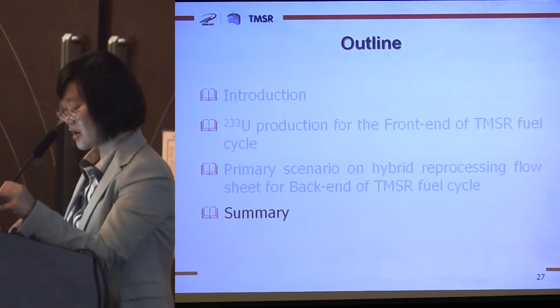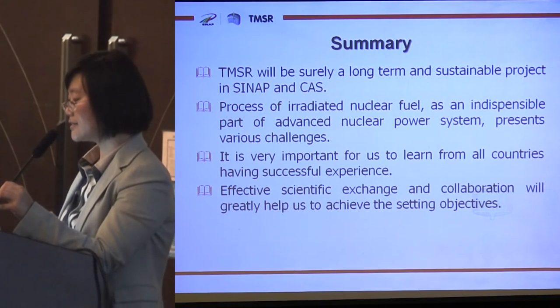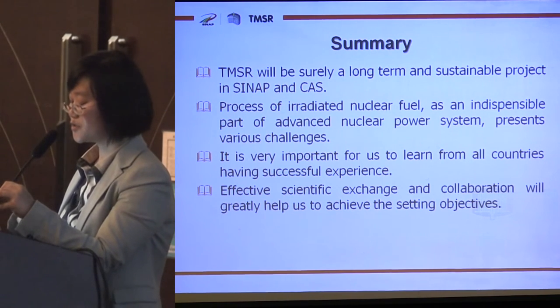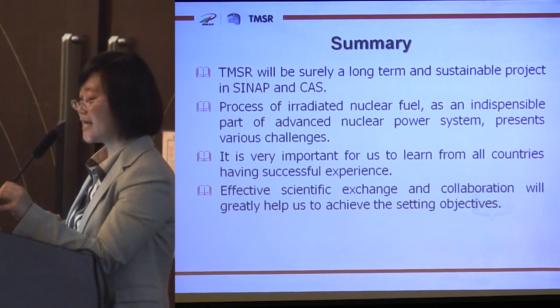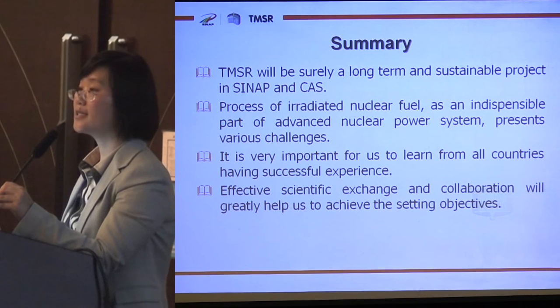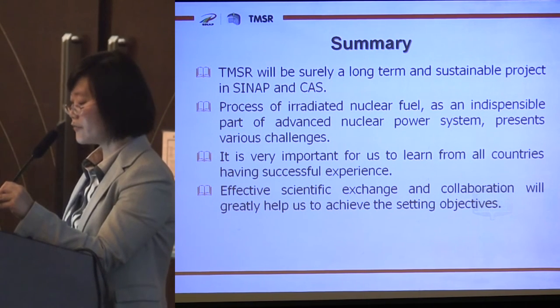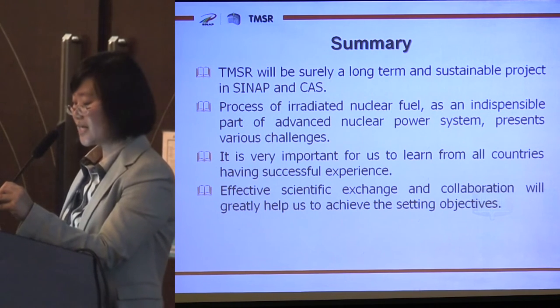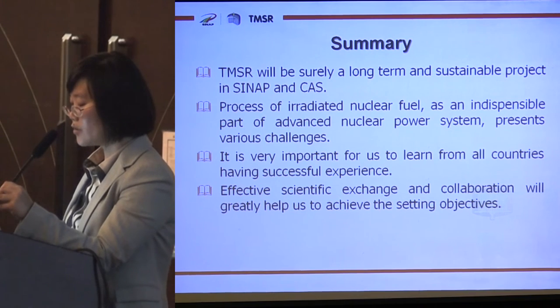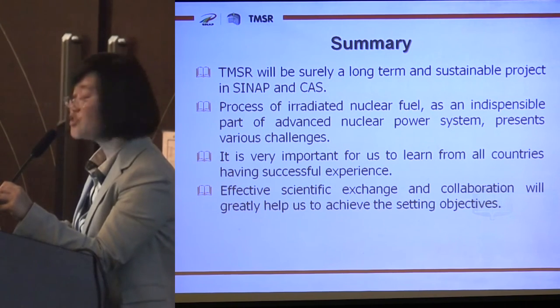Then the last part of my presentation, a short summary. I think TMSR will surely be a long-term and sustainable project in China. Without sustainable support, we may not go a long way. The processing of irradiated nuclear fuel, as an indispensable part of the advanced nuclear power system, presents various challenges. For us, it is very important to learn from all countries and their successful experience, such as the United States, Korea, Japan. And I think effective scientific exchange and collaboration will greatly help us to achieve the set objectives. And that's all. Thank you for your kind attention. Thank you.